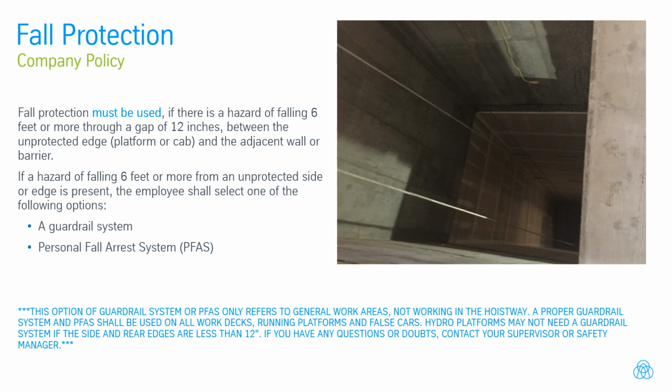A proper guardrail system and PFAS shall be used on all work decks, running platforms and false cars. Hydro platforms may not need a guardrail system if the side and rear edges are less than 12 inches. If you have any questions or doubts, contact your supervisor or safety manager.